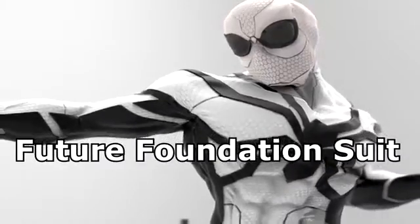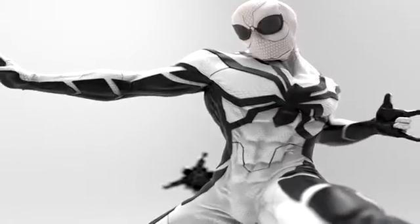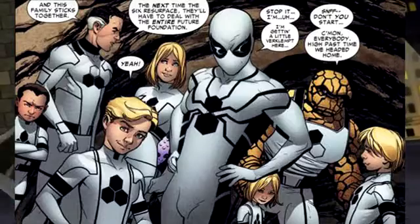Alright, so let's begin. Number 5 on my list is the Future Foundation suit. This was a suit given to Spider-Man after he joined the Future Foundation. Spidey joined the team because it was Johnny Storm's last will and testament. At that point in time in the comics, Johnny Storm died.